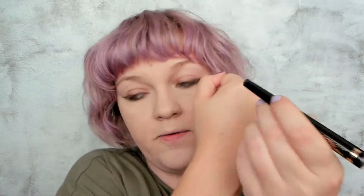Alright, so that's the look. I just went for a little bit of a grungier, more simple liner. It's a really nice shade. It is brown for sure, but I actually can understand the Lavender Brown name because it kind of has this purple tone to it. It is very movable though, so you can definitely blend it out.